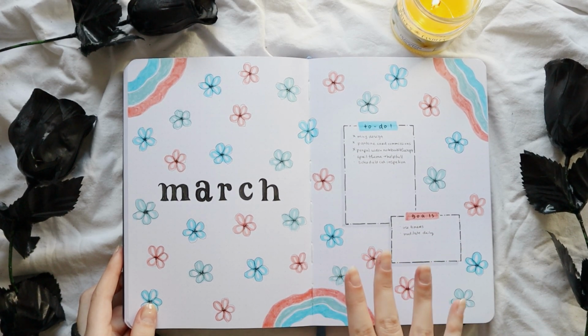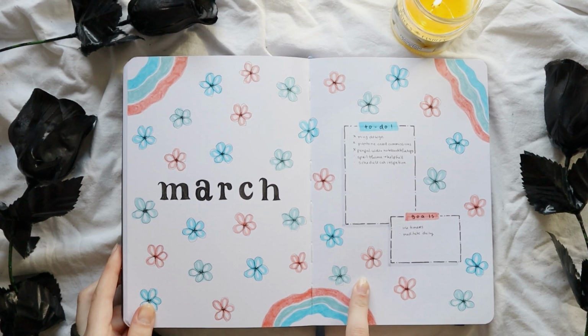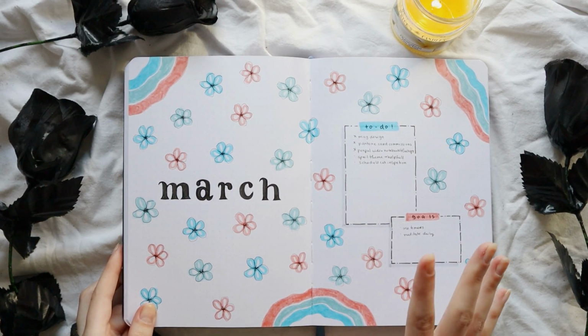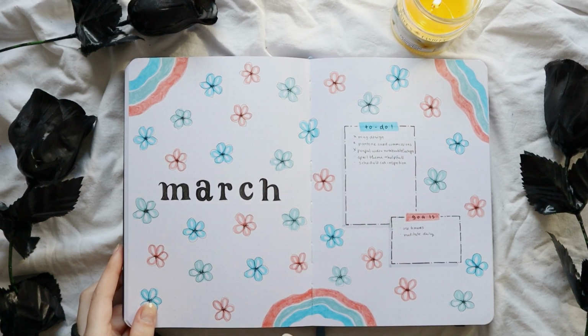I liked it. It's not my favorite, but I liked it, and it's something that I might recreate for 2023 with another color scheme, because it looks so good. So I loved March, even though it's not really my aesthetic. I loved how it turned out.